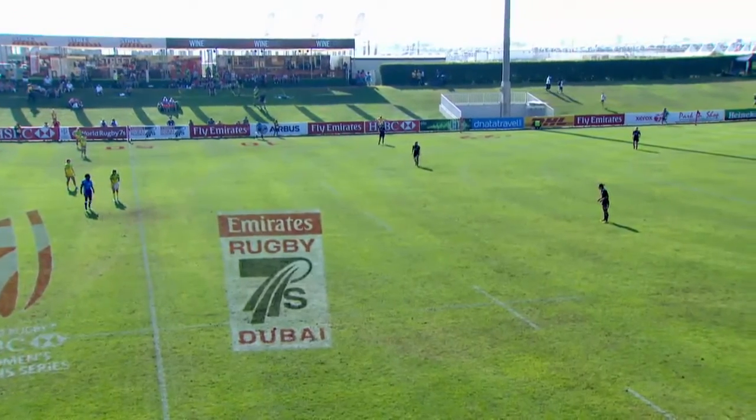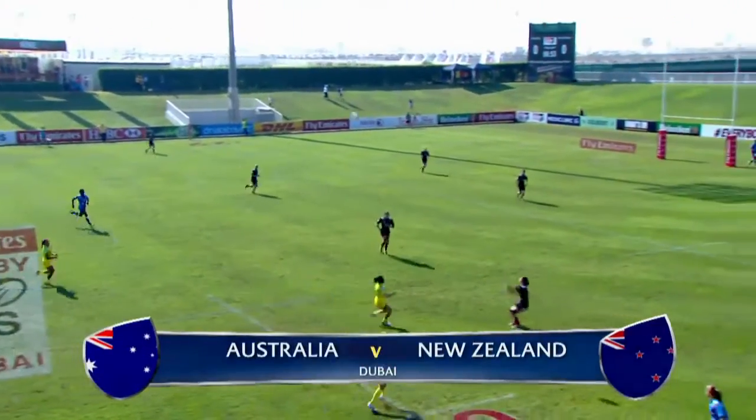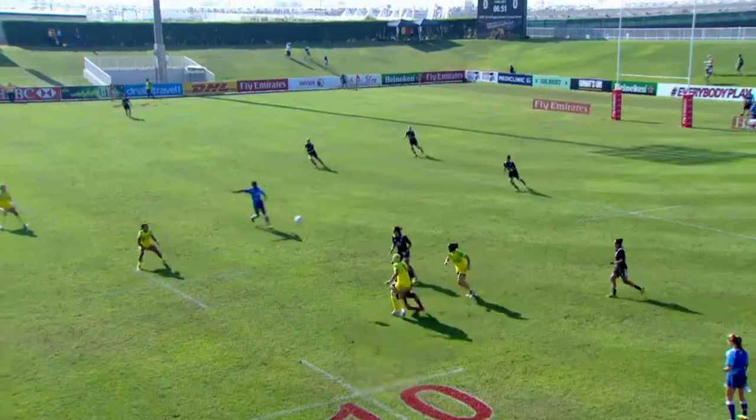Kickoff. Little bob and off we go. Australia v New Zealand. How else would you have it?